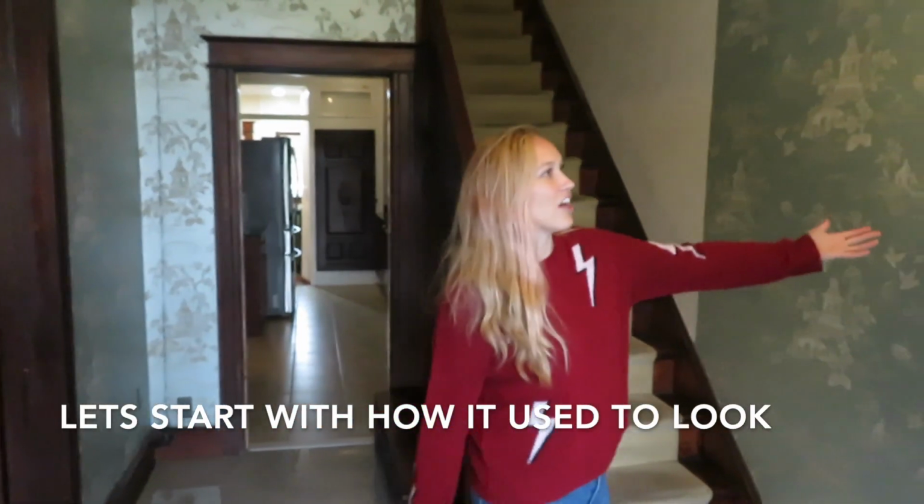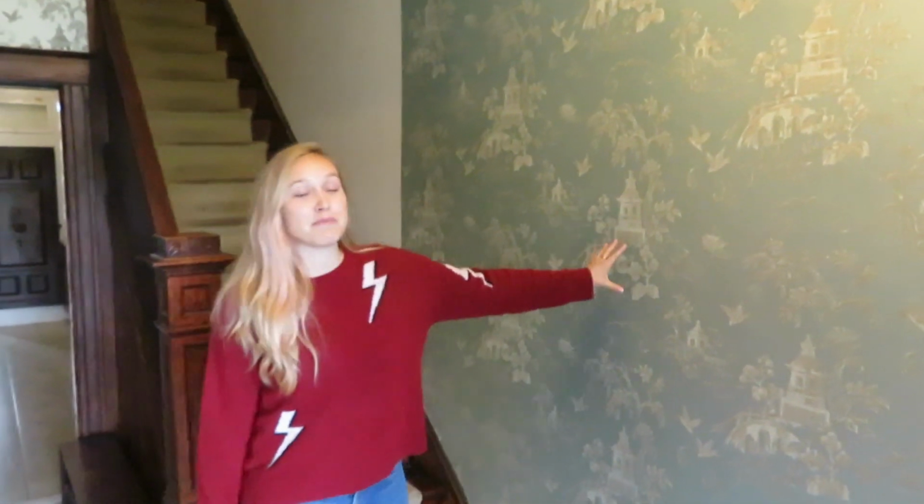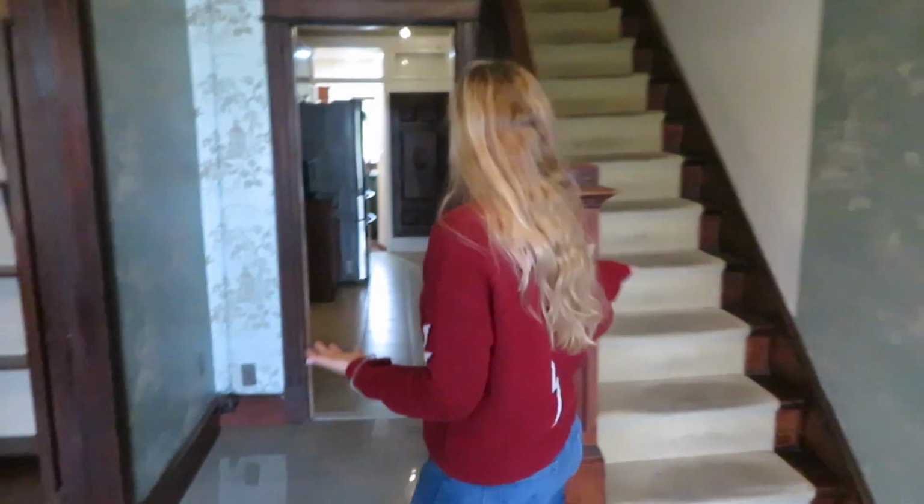It has this lovely wallpaper, which we are going to get rid of. So I do want to mention, a lot of this house is going to be different by the time we're done. I'll do an updated one when all of this is done, but we're doing a lot of changes to this because it's a little ugly, but it has good bones. Okay, so you walk in, this is the foyer.